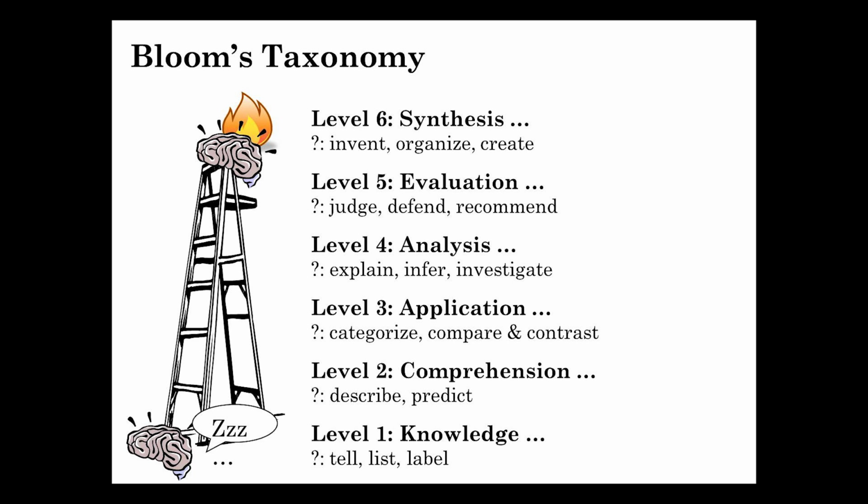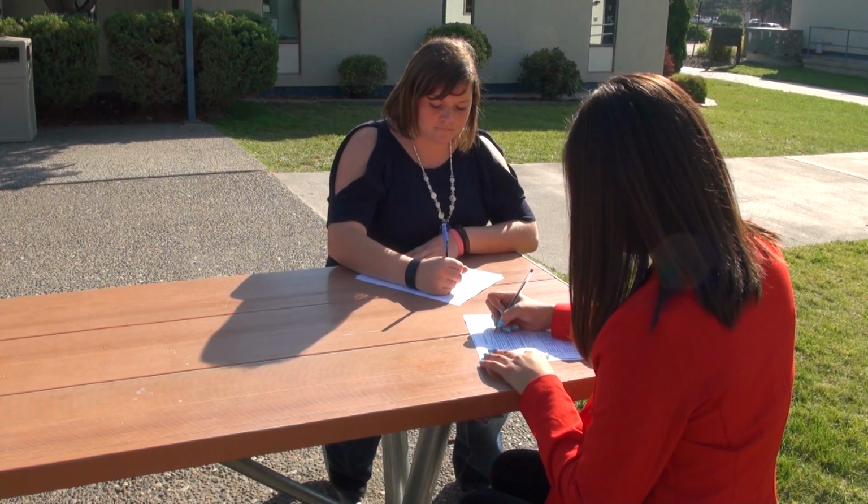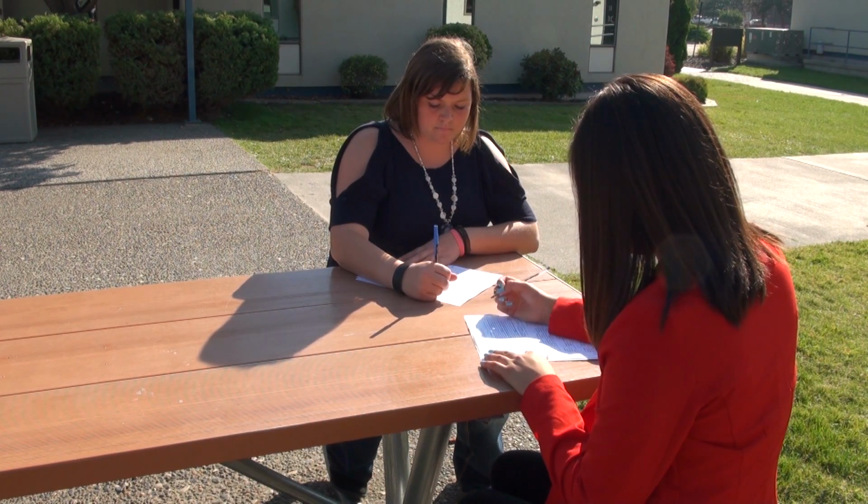The lowest level is knowledge, then comprehension, application, analysis, evaluation, and the highest level is synthesis. If a student has written a question on their tutorial form that is not at least at the analysis level, the teacher may ask them to rewrite the question or come up with a new one before letting the student into the classroom.